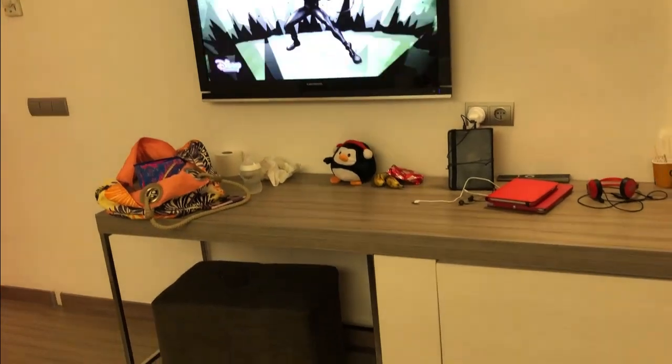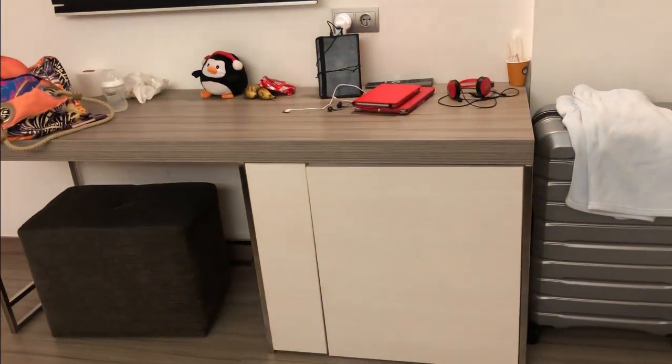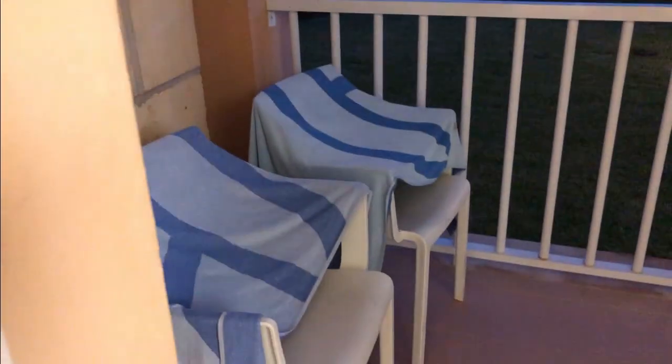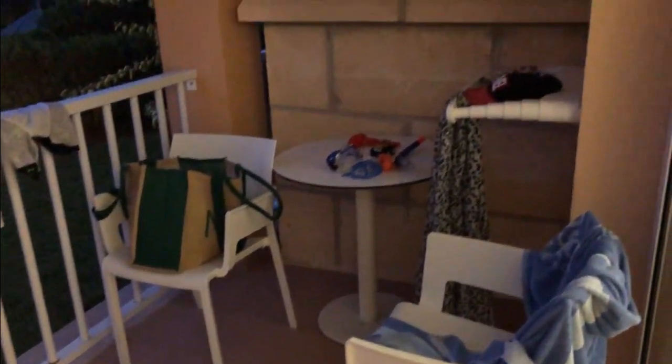TV and more storage here, and a mini fridge. So you can close the door so you get some privacy. So this is the balcony. Plenty of space to dry your clothes.